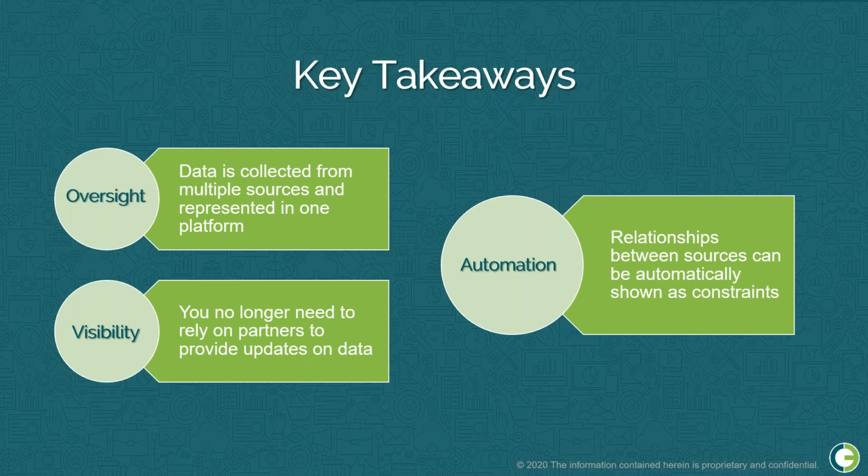So before I hand it back to Tori, I'd like to sum up what I hope you got out of today's discussion. First off, data is collected from multiple sources and represented in one platform. With data merged together in one location, challenges with accuracy or consistency can easily be identified and corrected. You also no longer need to rely on partners to provide updates on data. Instead, all parties can access the data with clear, personalized reporting.